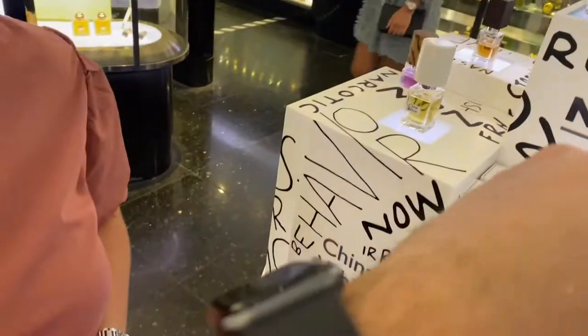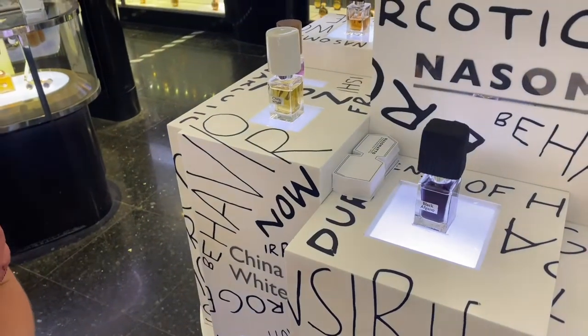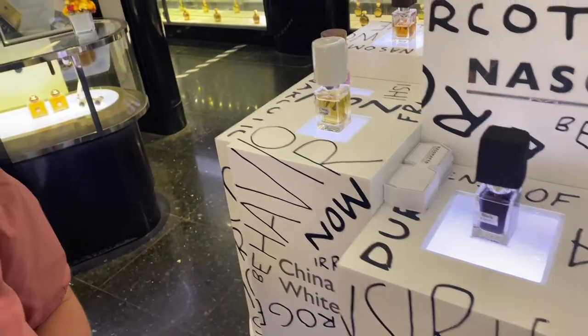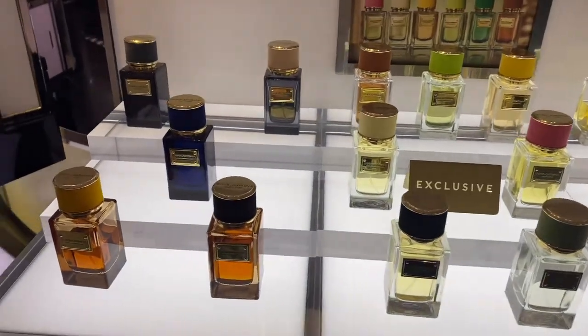You see the amount of juice when you have a metal ball? If you have a plastic ball, it's very hard to get any juice out of it. Oh, it's different, it's good. Oh, it's pure oil, isn't it? Perfume oil. I like it again. Is that the one? These are nice.